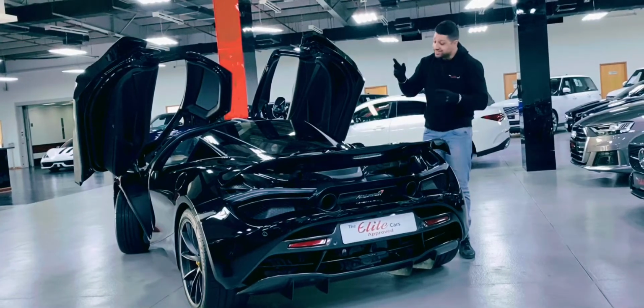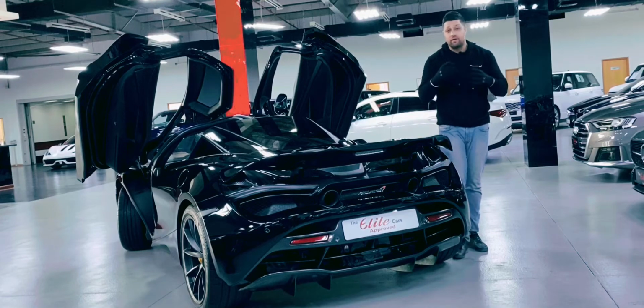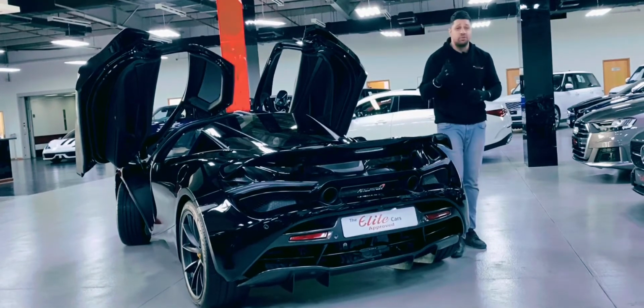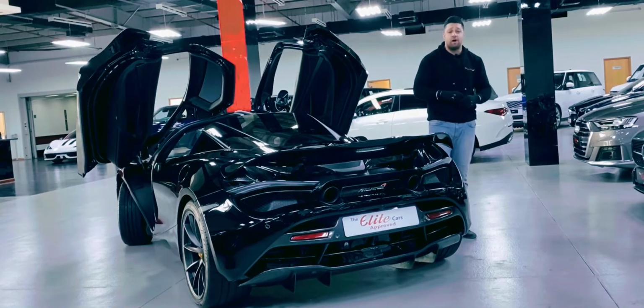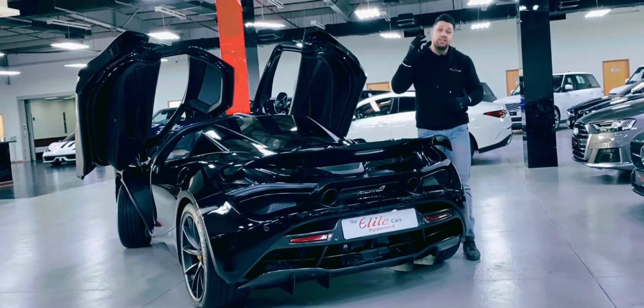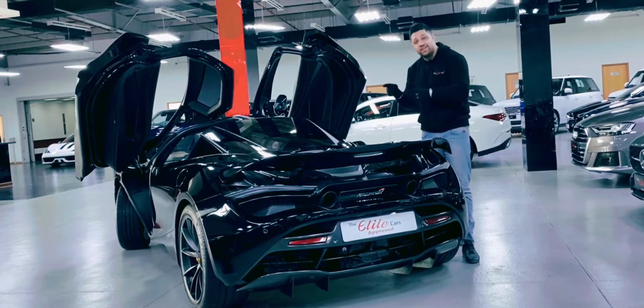The McLaren 720S is probably rated as one of the best road-going cars that McLaren has released. One, because it's absolutely stunning. I mean, look at it, it looks like a work of art. Two, it's a technological marvel. And number three, it moves like a ballistic missile. And as every petrolhead wants to know, it's all about the figures.